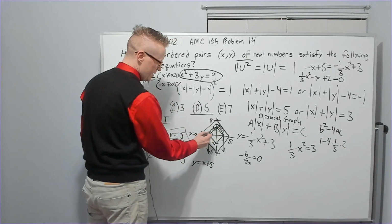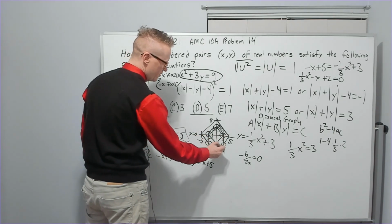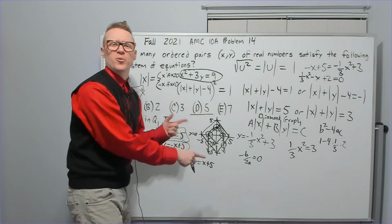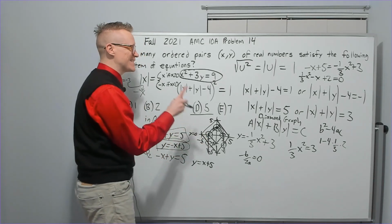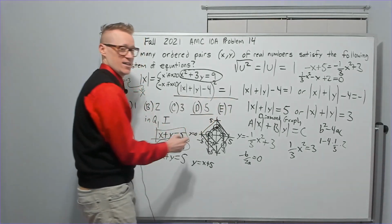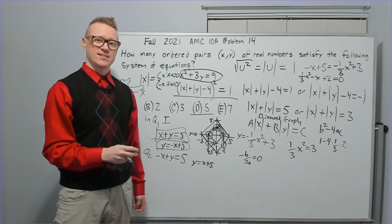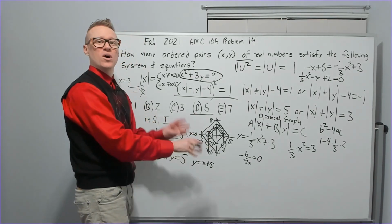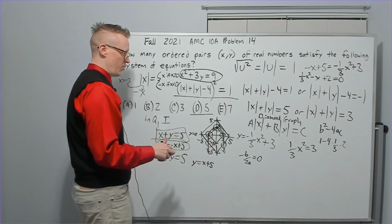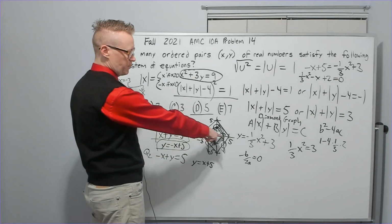We get 1, 2, 3, 4, 5. You might think, well, don't they all 3 have to intersect? No, because the 2 diamonds together are this equation. Together they're this equation. So because of that, if it hits either one, it's a solution to the whole thing. In fact, you could just take a point and plug it in.